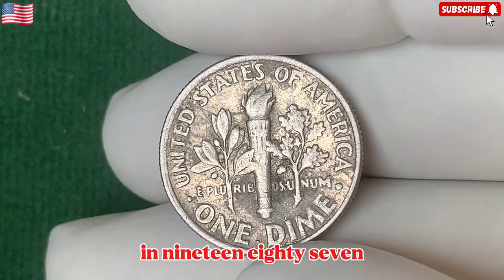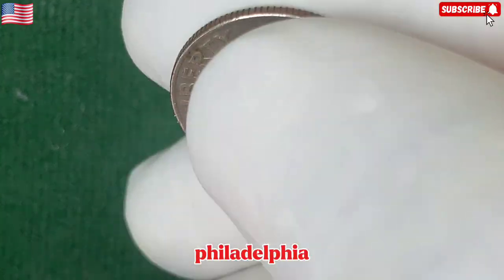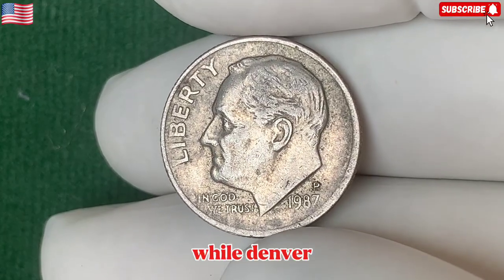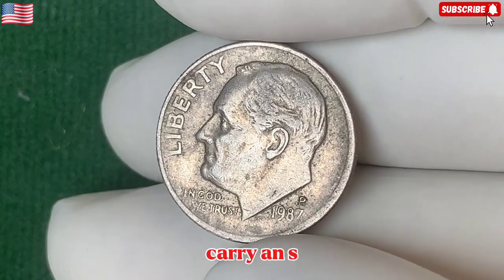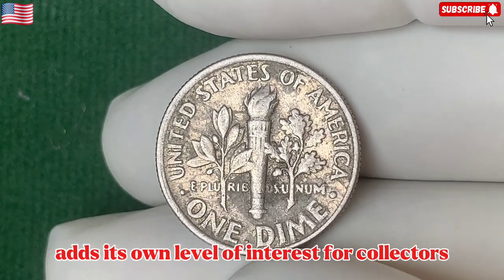In 1987, Roosevelt dimes were minted in 3 main locations: Philadelphia, Denver, and San Francisco. The coins from Philadelphia typically have no mint mark, while Denver coins are marked with a D, and San Francisco coins, used primarily for proof sets, carry an S. Each mint mark adds its own level of interest for collectors.